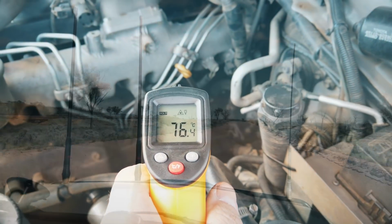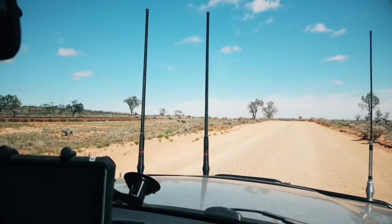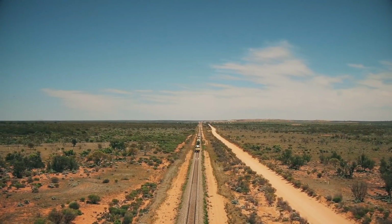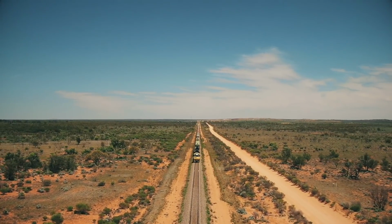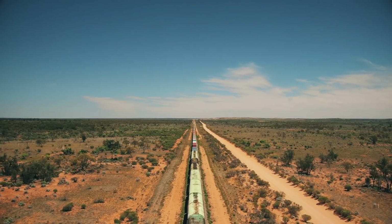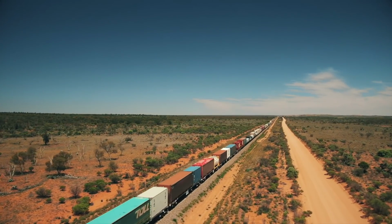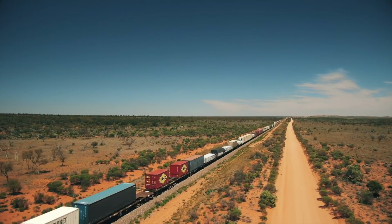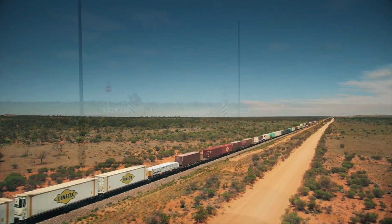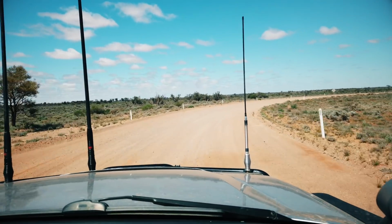97, 80. We're driving parallel to the train line, which crosses the road, and quite often you have to actually cross the tracks, so it's definitely worthwhile to keep your eyes open and look for trains. While that's not a busy line, we have seen some freight trains going along here, and that would be pretty bad luck, if you're in the middle of nowhere, to get hit by a train.